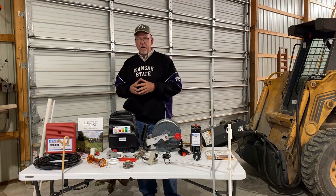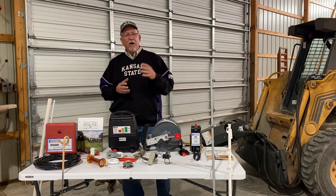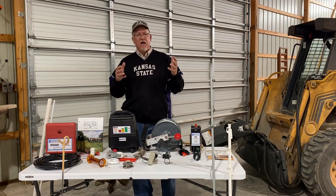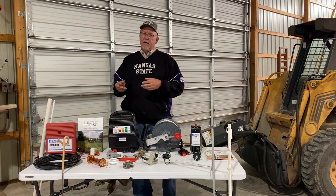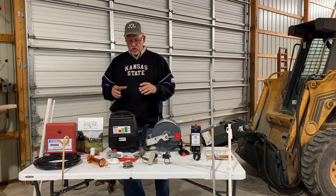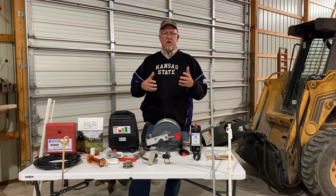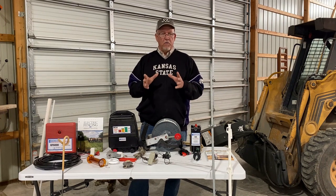And chargers come, you can buy 110 chargers, you can buy battery chargers, or you can buy solar chargers. I would prefer to use a 110 charger all the time. My main reason for doing that is I feel like electricity is more reliable maybe than a battery or solar power. So if you do have to use a solar powered charger, if you're using one of the chargers that have those small panels on them, try not to make that your permanent fence. They're not typically high enough output that they will handle a lot of fence, okay?